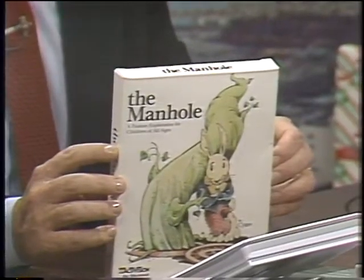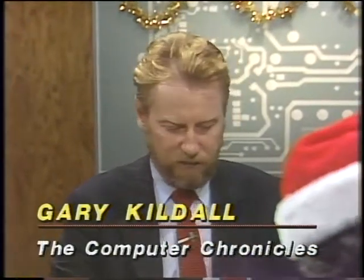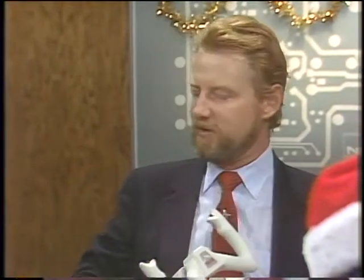Gary, your turn. This is similar to Amanda's, the game that Jan showed us. It's called The Manhole, from Mediagenics, also an Activision division. And it says here on the back, it's where Alice would go if the White Rabbit had HyperCard. So it's a HyperCard game, with the same sort of ideas. You click on objects and you can explore, and it looks like a very, very interesting game. Getting off the Macintosh. So once again, using HyperCard for really an interesting creative kids game.